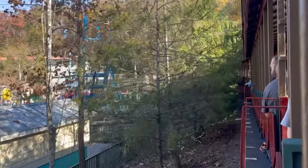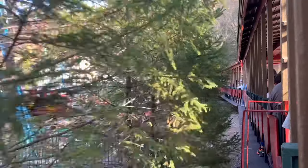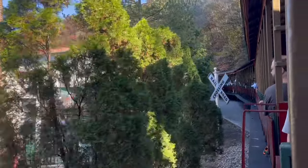Once again, folks, we would like to remind you to please remain seated until the train has come to a complete stop. We will let you know when it is safe to exit. Thank you, and enjoy yourself here at Dollywood.